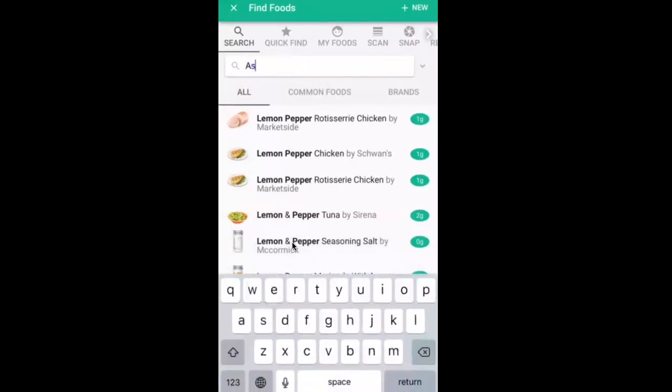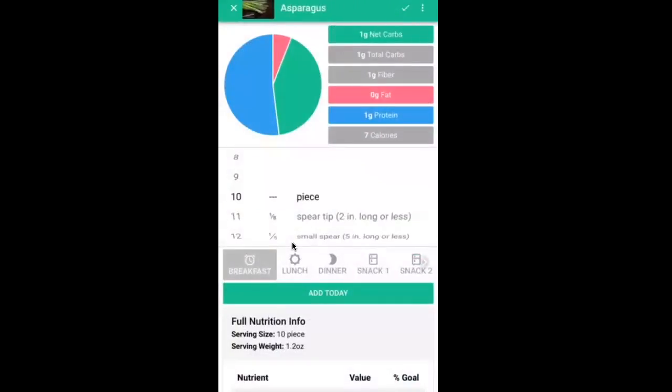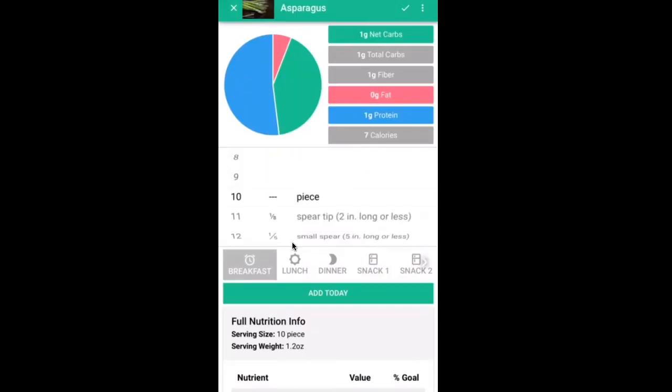And then we're also going to do asparagus. When I log veggies, I always see how there's a lot here that says cooked with fat, cooked with boiled, cooked raw, cooked blah, blah, blah. I always just choose the one that just says the vegetable. And then if I cook it in something else, I will add that separately. But with those other macros, like the ones that says asparagus cooked in fat, I don't know what that person used. I don't know what fat they used. I don't know how they came up with whatever it was that they put in there. So I'm just gonna use the raw asparagus.